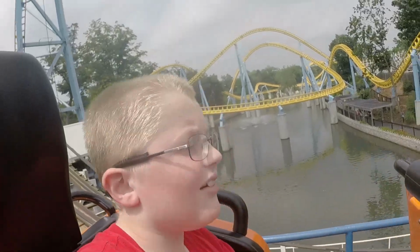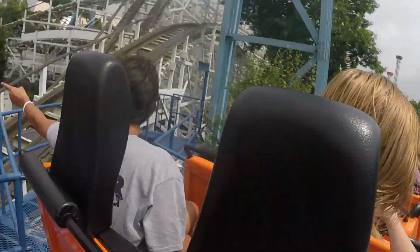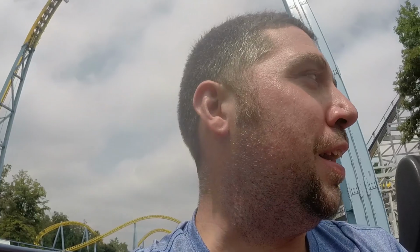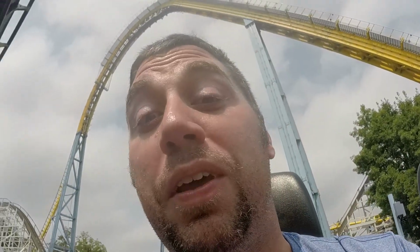How about that one, Kate? That was death. I liked the upside down part. That was cool. Yeah. All right, and we are done with the super duper looper. I have to sneak this camera onto every single ride. We weren't able to take it on the other one. They caught me. So now I got to discreetly hold it in my hand to bring it on the rides with us. So thumb up the video for that.